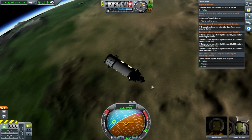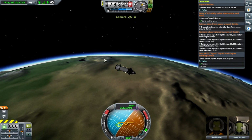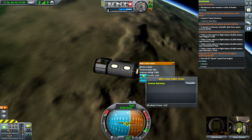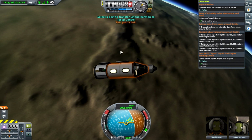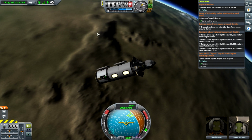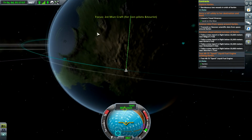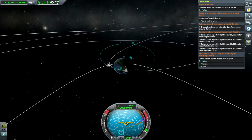At least we can enjoy a very beautiful view of the deserts from over here. Both Bob and Linena Kerman can do that. It's also very annoying that, yeah, that part is full, so it's not gonna work. It's very annoying that we just cannot get the tourist out like this. I would want to get him out just to transfer him into another ship, but no, sir, the tourist cannot get out under any circumstances, so we're boned.